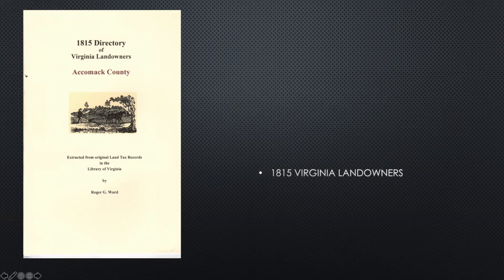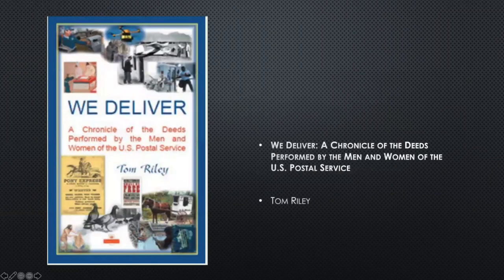The ones I'm pulling out happen to be for Accomack County, and there is a volume for each county extant in Virginia in 1815. What I can do is search for people who are the same distance away from the post office and in the same direction, and all of a sudden I've got some neighbors that I didn't have before, which helps me if I'm looking for land deeds and I'm having problems locating people. One last piece.